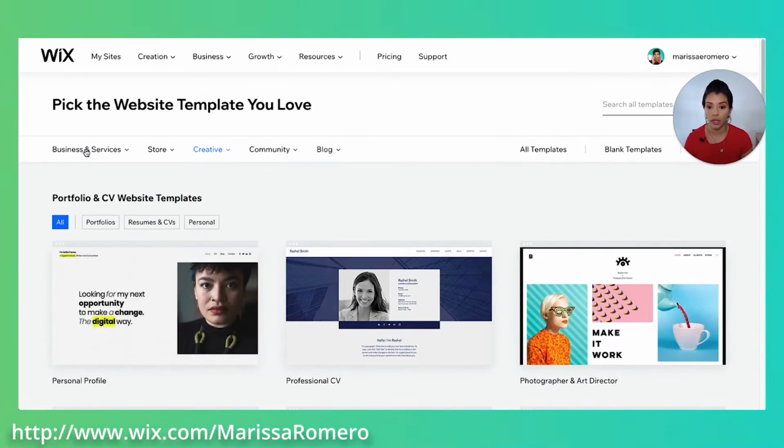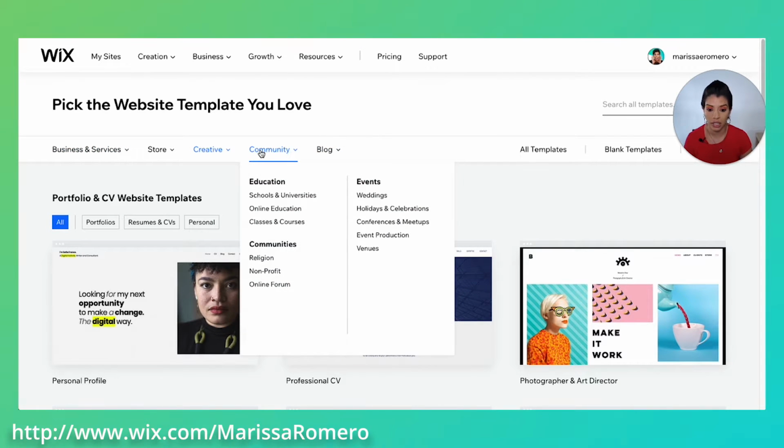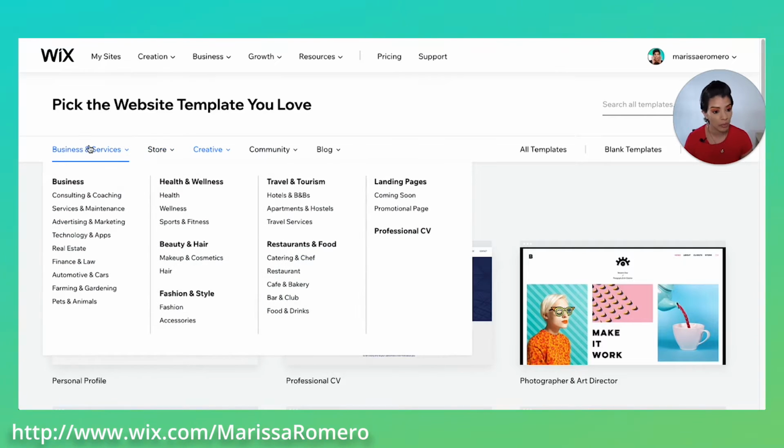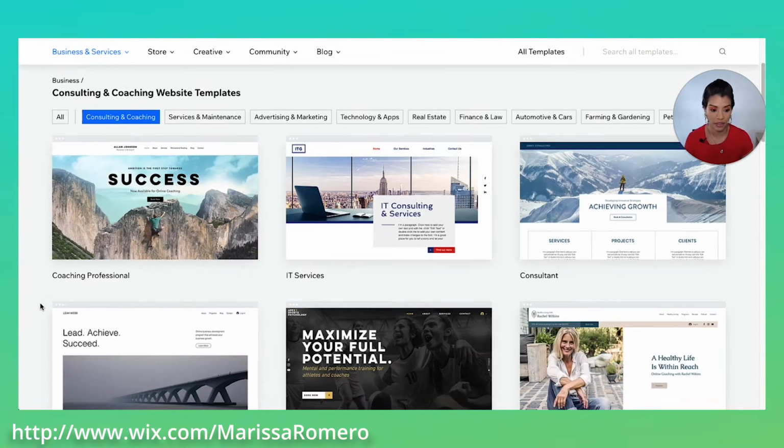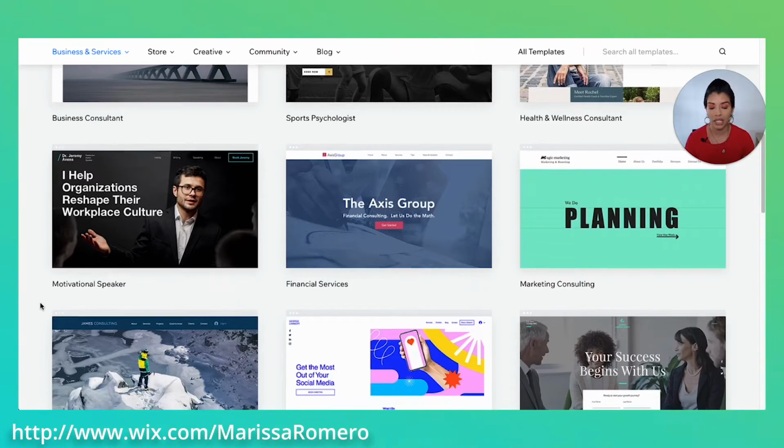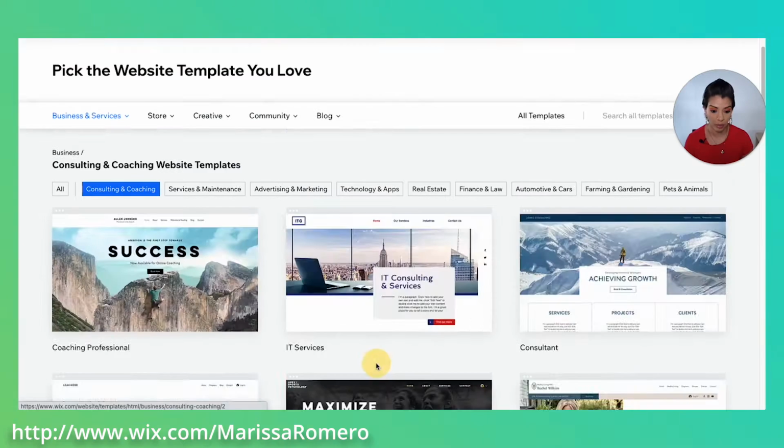So if we go back up to the categories, you see blog, community, and the different categories of templates that you can look for. If we click on business services, this is more, I think, of what I'm going to focus on, because I am a video marketing consultant. That's what I'm going to pretend I am today. So we're going to go with consulting and coaching to take a look at this option, because I think this will better suit the example of what we're going through today.